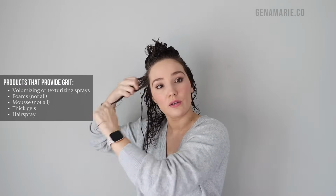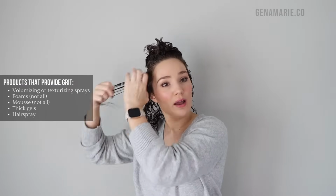Now, this doesn't always equal hold. There are products like texturizing sprays and foams and mousses and things that don't always give you hold, but they do give you texture and grit. So they give you that gritty feeling, that producty feeling in the hair, but they don't always have hold. So maybe you like the feeling of a really slippery gel that gives you good hold, but you're just not getting that longevity. What you could do is add in a texturizing product. So that could be a texturizing spray, a foam.